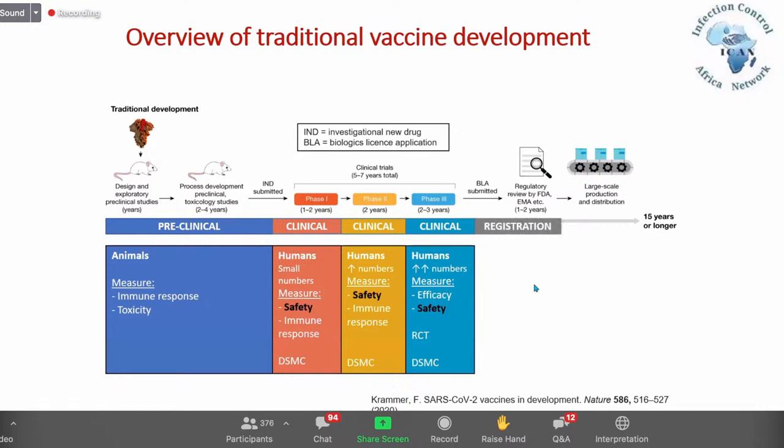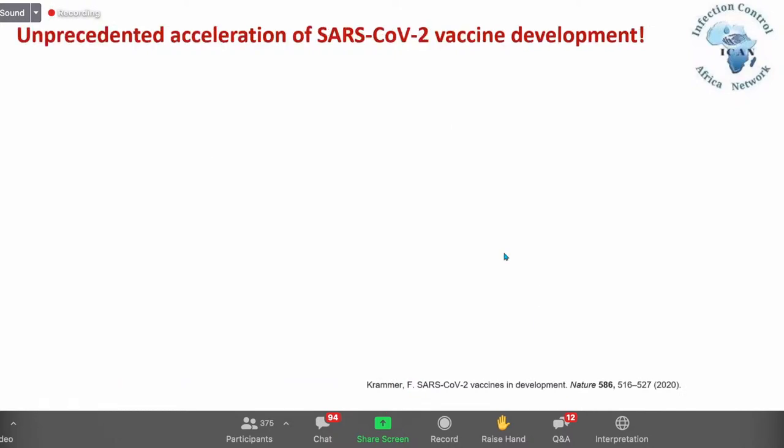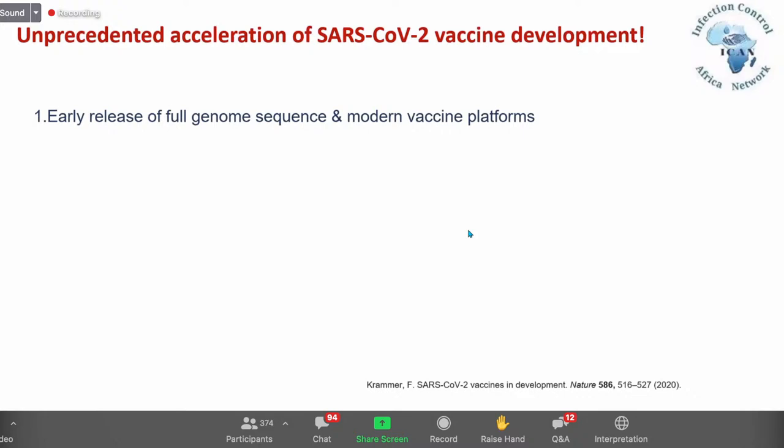And then the vaccine is registered, as you know, and it is produced. Okay, so what happens now? Why was the SARS-CoV-2 vaccine unprecedentedly accelerated? The reasons are this. We had, very early on, within a week of the virus being isolated, a full genome sequencing and modern vaccine platforms.